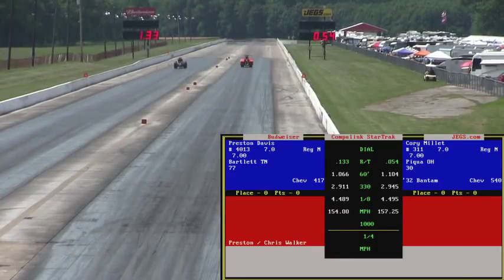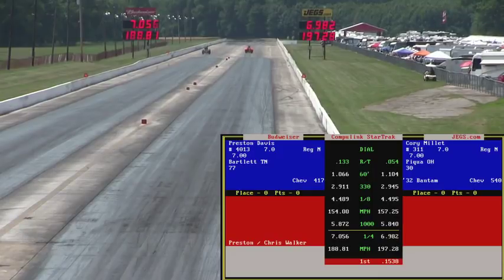Well, the Bandit pulls away with a better reaction time. Is out in front. Goes 6.98 to a 7.05. So Davis, a better run with a 7.05. Millett under the number by less than 0.02 of a second.